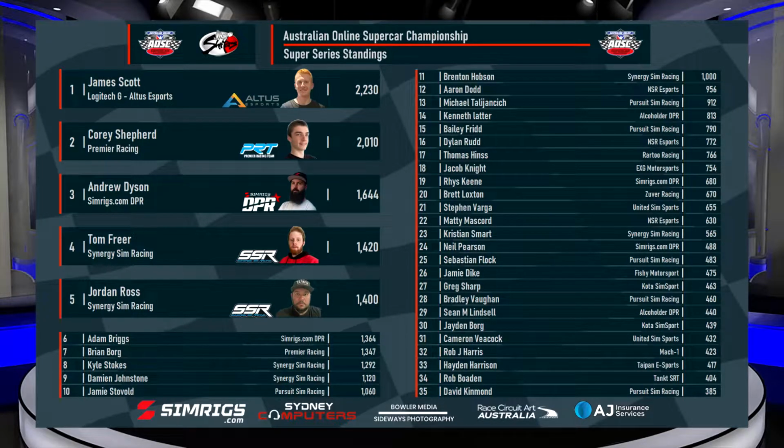James Scott, no surprise, still up number 1. Corey Shepherd remains in P2. Andrew Dyson in 3rd position. Tom Freer in 4th, so he's made his way back into the top 5. Jordan, you're in there in 5 still, so that's good to see you still in the top 5. Adam Briggs in 6th. Brian Borg in 7. Kyle Stokes in 8. Damien Johnston now in 9. And Jamie Stovold still holds on to that 10th position.